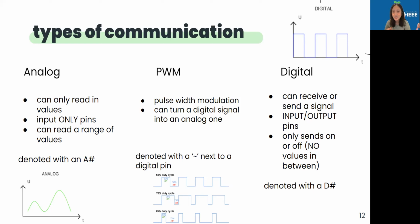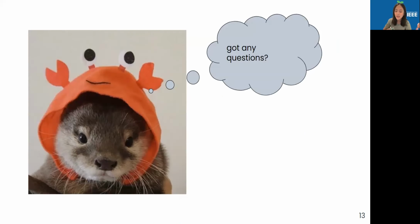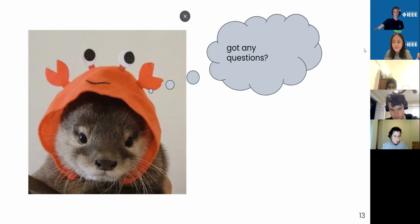Are there any questions about the difference between analog, digital, or PWM? I know it's a little bit confusing to understand why we would even need PWM signals. So if there are any questions at all, I'm more than happy to go over that. Any questions? Okay, cool. Can you guys give a thumbs up if you're good? Nice. Awesome.